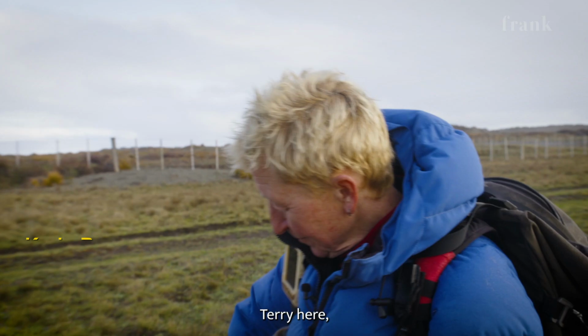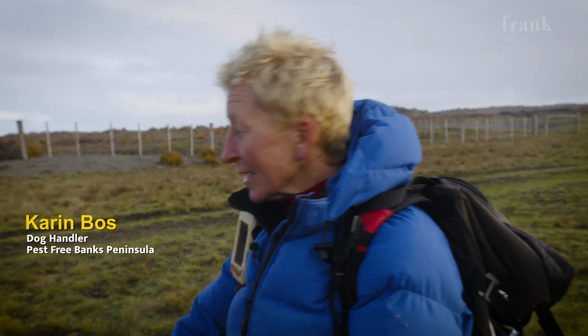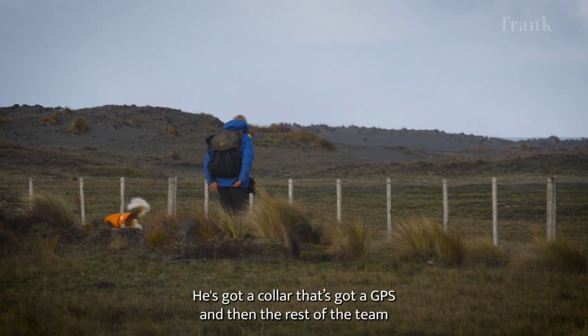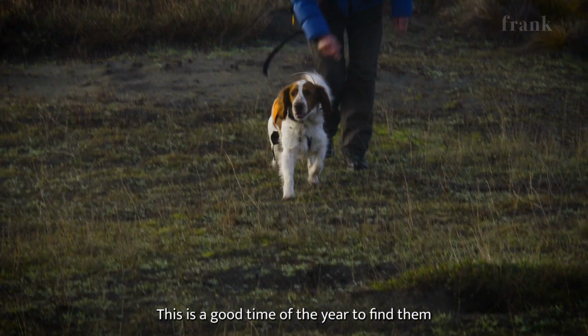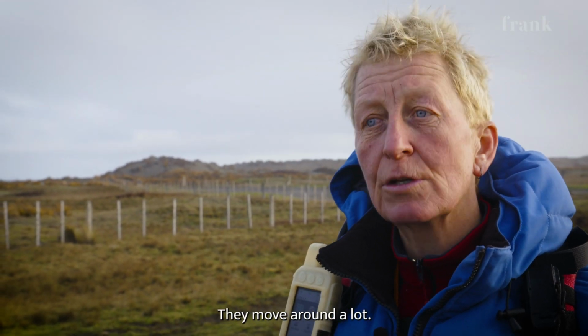Terry here finds feral cats and he'll let me know where they are. He's got a collar that's got a GPS, and then the rest of the team will jump in and try to catch the cat. This is a good time of the year to find them because there's not much food around, they move around a lot.